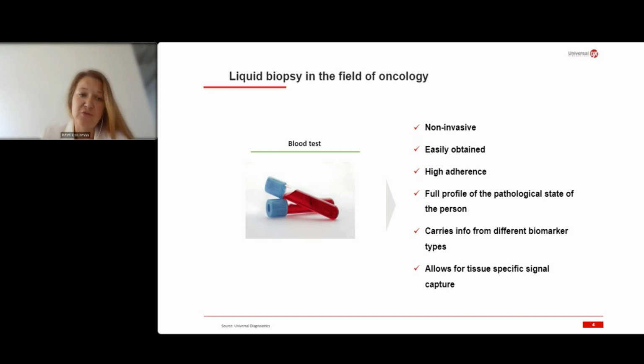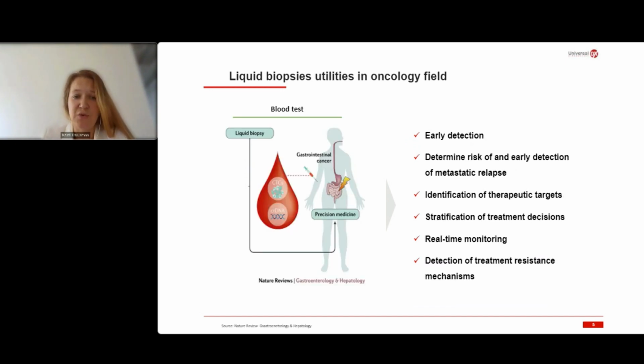The applications are varied, from early detection to monitoring, recurrence, and treatment guidance. So there are different applications where liquid biopsy can come into play. As blood carries everything that's circulating in our bodies, there are many biomarkers, each with its own specific utility in cancer and disease surveillance. But I'm going to be talking more about methylation and fragmentation in this context.